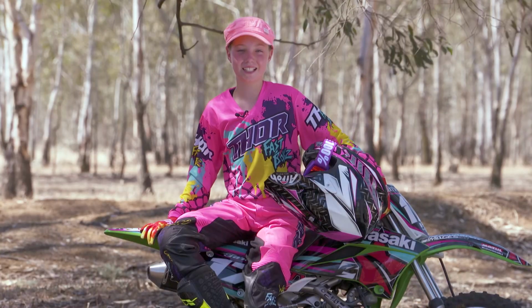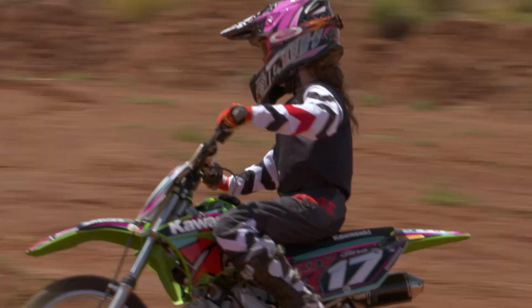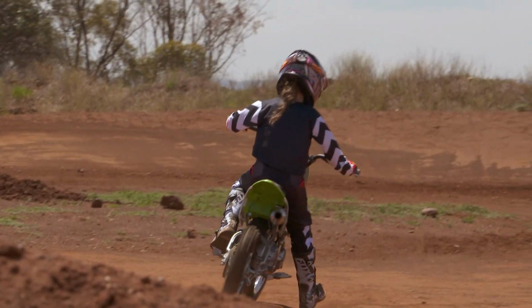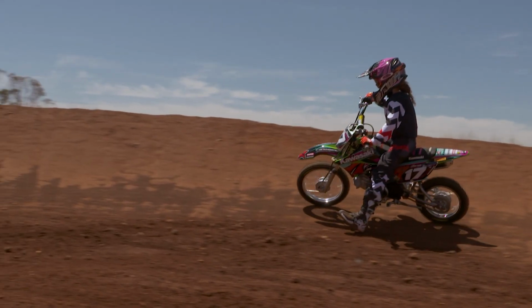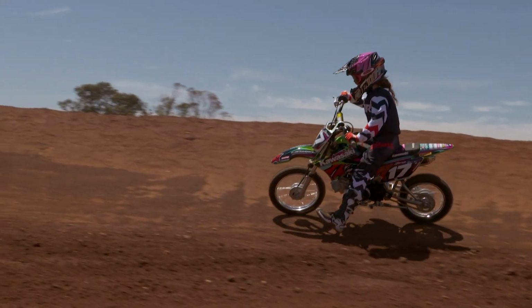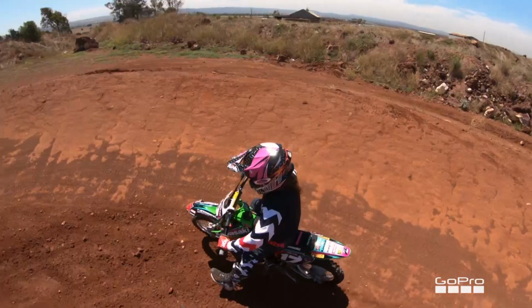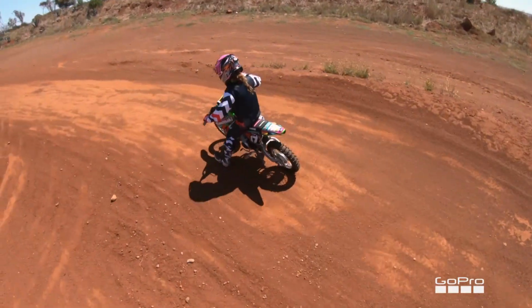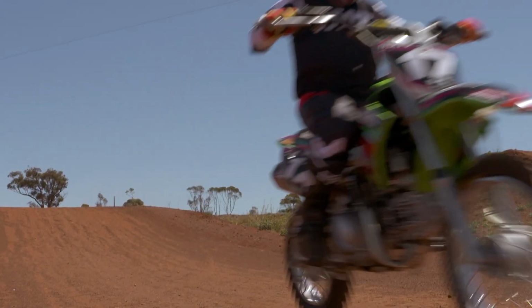My bike is a KLX110 and I absolutely love it. Dad and I have personalised this bike just for me, with a Ringmaster sticker kit that looks outstanding. I love this sticker kit because it has all of my favourite colours and it has my name and number at the front. We put a Yoshimura exhaust system and it looks awesome. And the Pirelli tyres really make the bike stick to the ground.